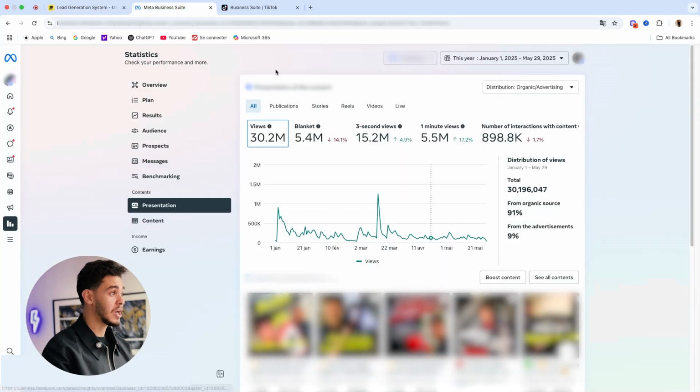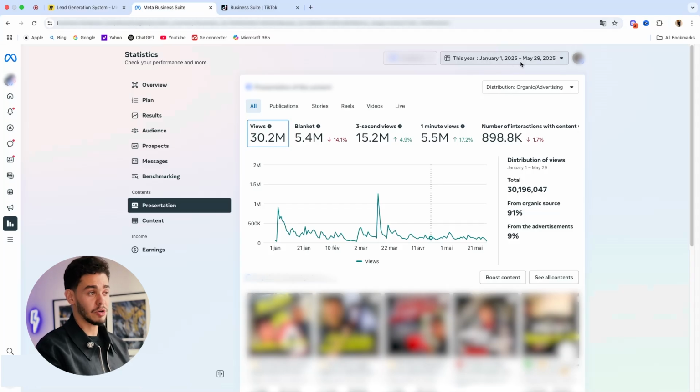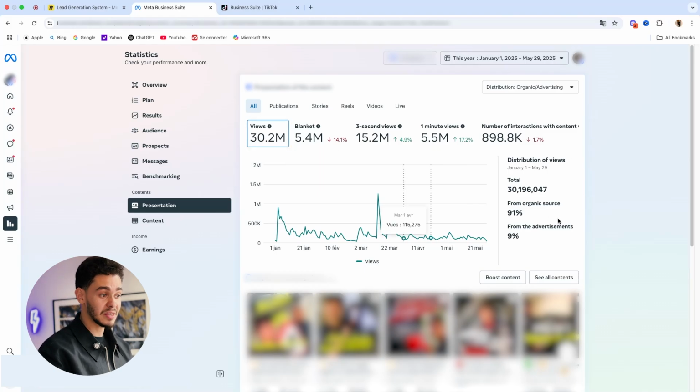As you can see right here, we've got Meta Business Suite from January 1st, 2025 up until May. So simply the first 5 months of 2025, this client has already generated over 30 million views, as you can see right here, with 91% coming from organic sources and 9% from advertisement.